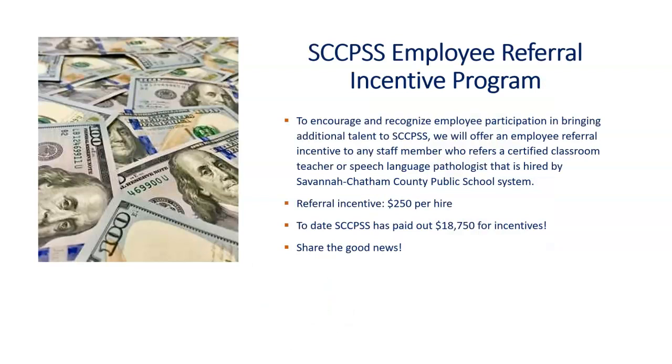Once you become an employee of Savannah Chatham and you've received that contract, we hope that you'll continue to support the school system in being a recruiter. And we pay an incentive to encourage you to keep recruiting. Once you've told multiple people about teaching in Savannah, make sure that they know to add your name in the area that says, were you referred by anyone? They need to put your name, because if we hire that person, you'll receive $250 per each person we hire as a referral incentive. To date, Savannah Chatham has paid out over $18,000 in incentives, and right now it's over $20,000. So we want you to be a recruiter, and we want to pay you for the time that you spend helping us get the best teachers for our students.